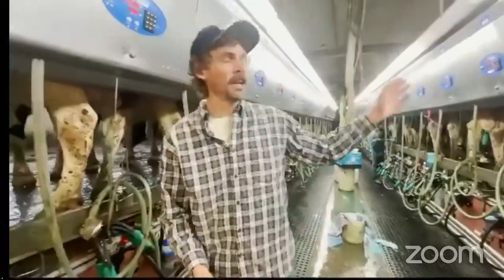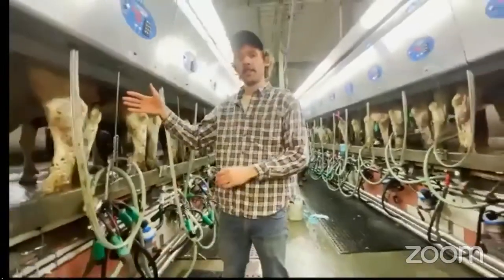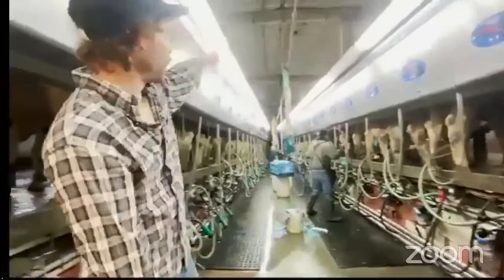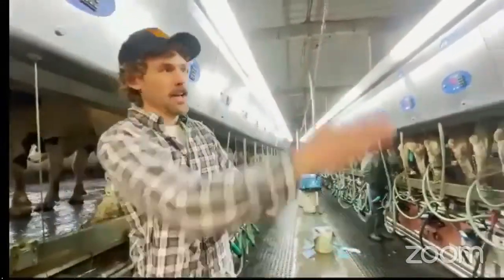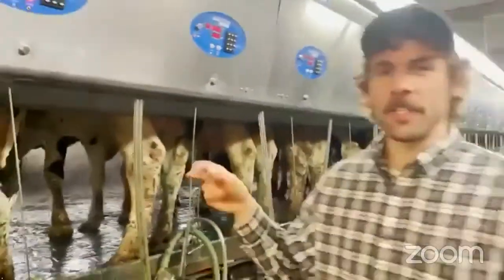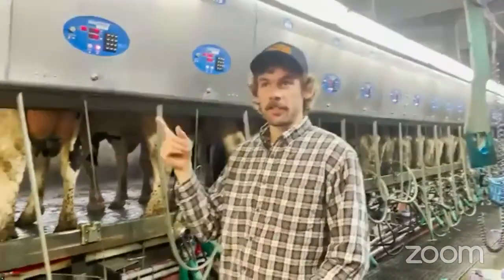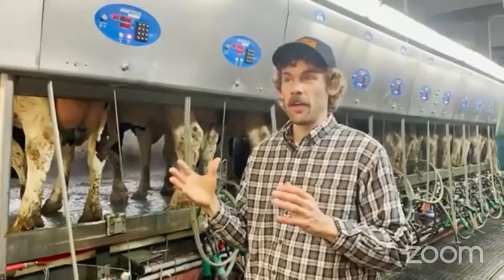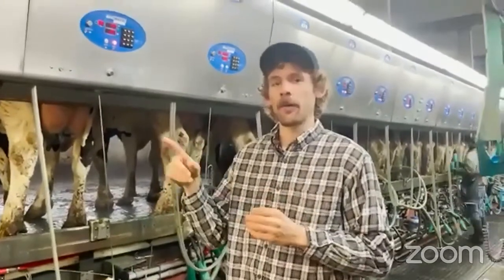We have 20 girls on the left side and 20 girls on the right side. So 40 cows can get milked at one time. They come in from the far corner, walk all the way down, and line up side by side, one after another. So each cow comes in three times a day, 8 hours apart, because this parlor is milking 24 hours a day. So they never really close down besides the washing for about an hour after each shift.